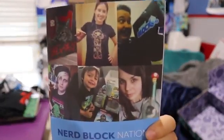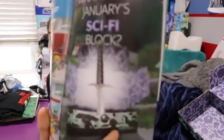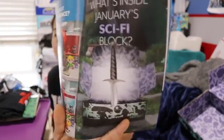Are these the same people that were in the one that I just showed you? I feel like it is. So maybe their book is going to be the same for every box except for the items. That must be what it is, because they also had the Stark Industries thing, which was in the other one. I didn't show it to you though. This was the theme this month for the sci-fi block. So I guess this is still the sci-fi block. This has not turned into the sci-fan block yet. We didn't lose anything, so that's good.